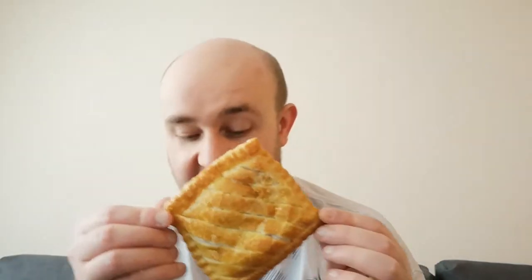Right, well, I want to bite into this before it starts getting cold, so it's not roasting, thankfully, otherwise it would be too hard to eat. So yeah, that's it. The steak bake from Greggs. Let's give it the old taste test and see how it holds up. So that was the corner, so it was mostly pastry and gravy.